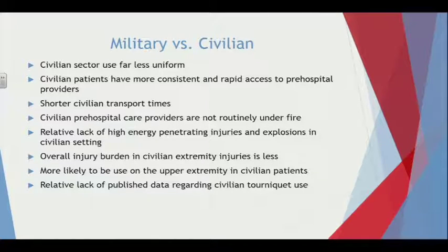So civilian pre-hospital care providers are not routinely under fire. I say routinely because unfortunately, occasionally, EMS providers are targeted. But in the military, healthcare providers, you're in a combat zone. There's people shooting at you. You don't have time to sit there and hold direct pressure while somebody's shooting at you. You have to control the bleeding, move the patient out of harm's way, and move on. And I know, I used to work EMS, and if the scene wasn't safe, we didn't even approach it. It didn't matter. If it was an active scene, until it was cleared by the police, we didn't go in there. So that's a big difference.